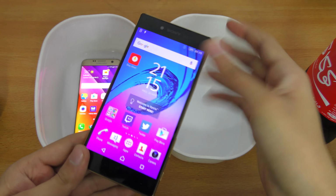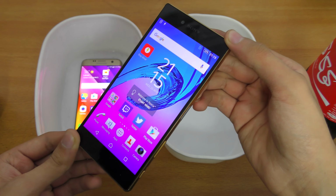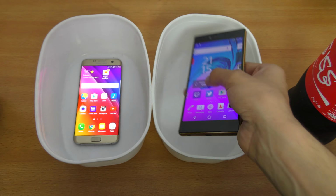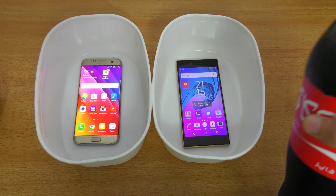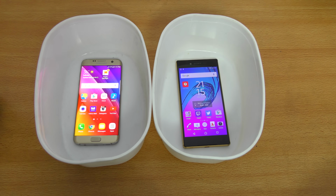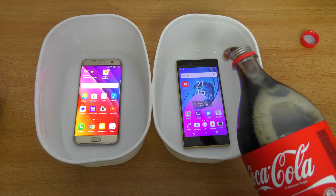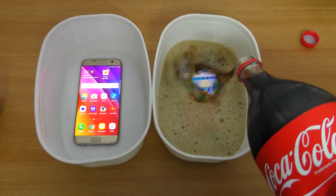So this is currently the best Sony phone that you can say is available right now. We do have some Xperia X devices coming up, but they are not here at the moment. So in this video, we're going to be doing a Coca-Cola test again. I'm just going to quickly open this bottle up. There you go. And now we're just going to pour it and fill both of these two plastic bowls, you can say. Okay.